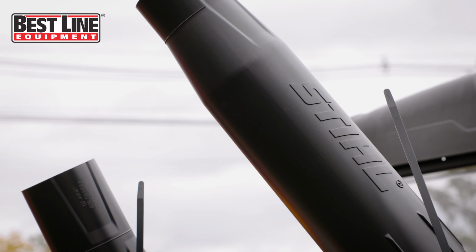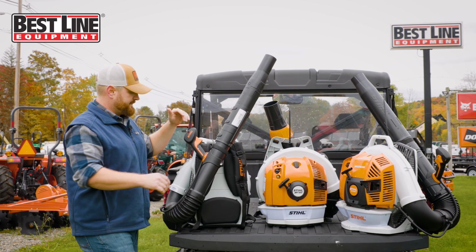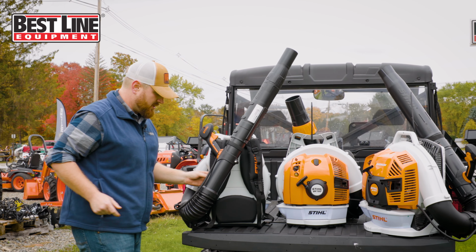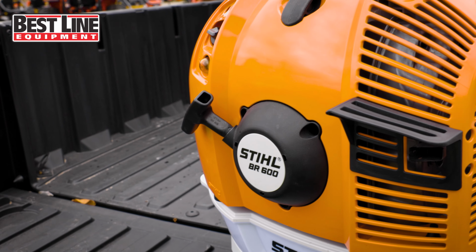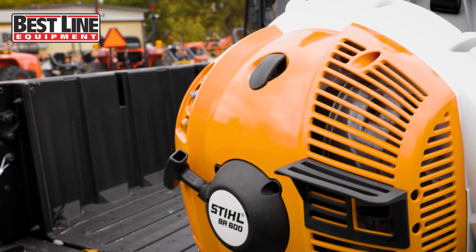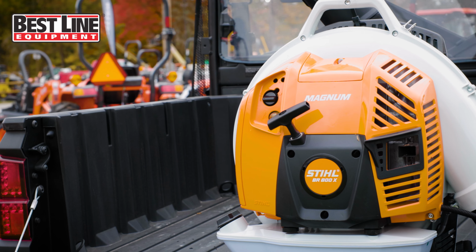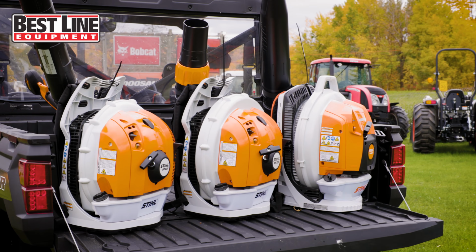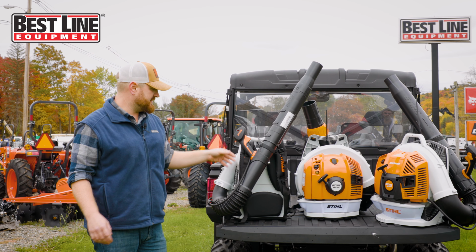So some of the features that are actually on all the 600, 700, and the 800 are the adjustable straps, where you can also grab a harness that goes over your chest as an accessory. The 600 comes in about 21.5 pounds, 700 jumps up to 23 pounds, and the 800 will jump to about 23.5 pounds. So a lot of it does come down to comfort, so it's always good to come in, try all three of them on if it's something you're interested in.